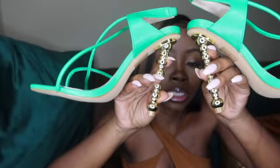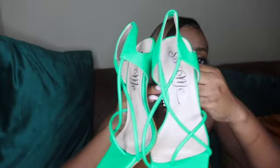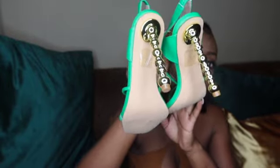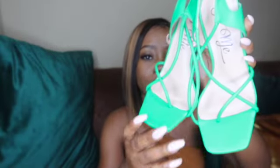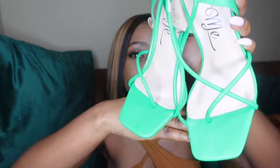I need a bag to rock these. You see the heels, sweetie, it is giving everything it's supposed to give, okay? When I tell you these heels are so cute, it's so comfortable on, I can see myself rocking it. Again, I told you I needed new colors that I don't have. I don't have one pair of green heels, so I made a purchase for these. This is Miss Lola, link down below. I really love these. They're actually really comfortable as well. Really nice pair of heels.